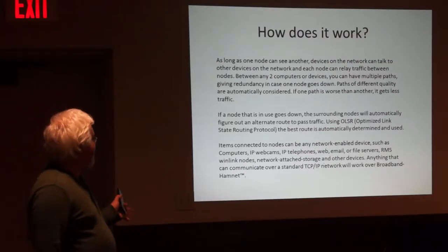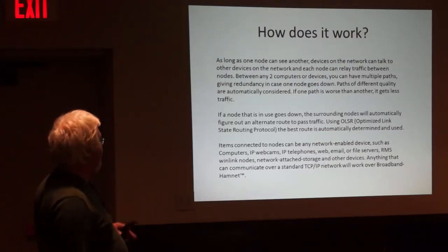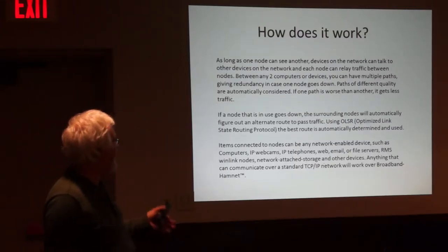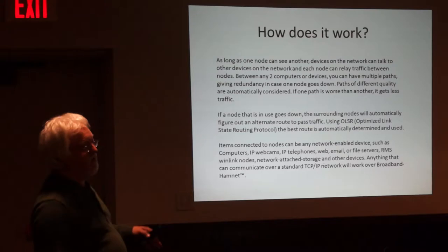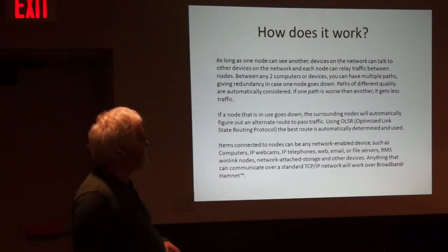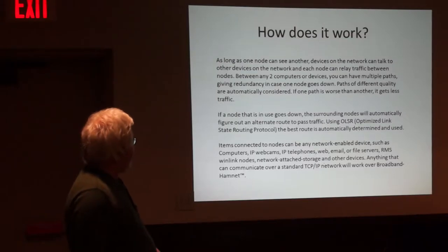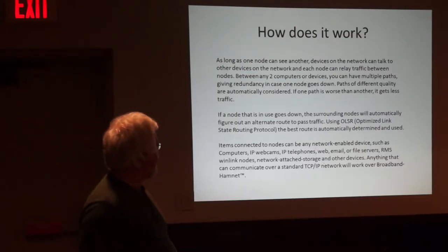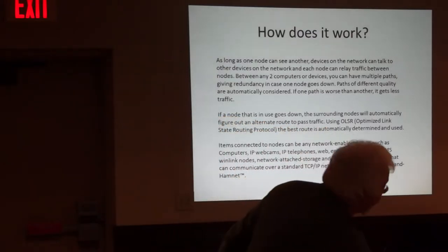And items connected to nodes, again, can be any network-enabled device: computers, IP webcams, IP phones, web, email, file servers, network attached storage. You could have a cloud storage device out there on a node somewhere and use some kind of cloud storage. Basically, anything that can communicate over a standard TCP/IP network will work over the Broadband-Hamnet system.